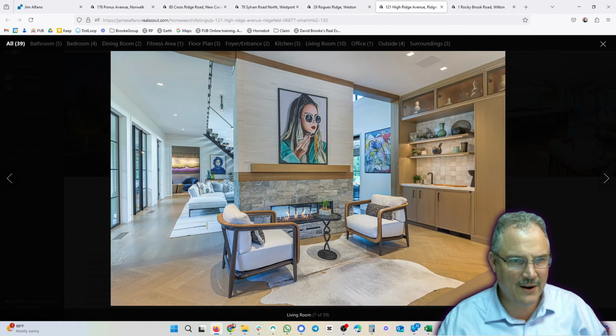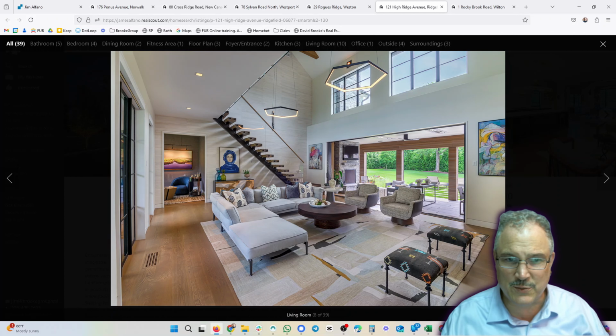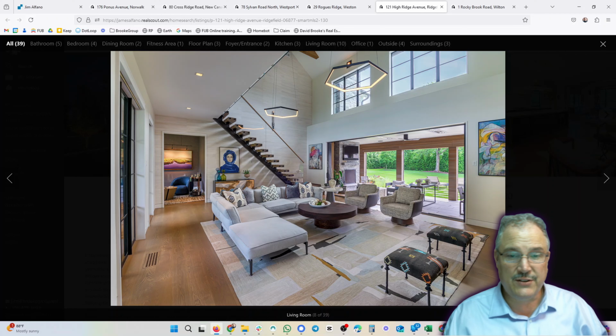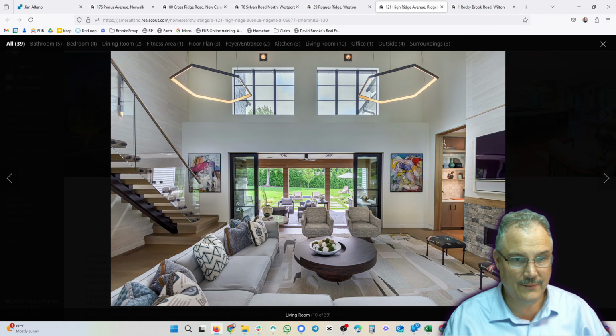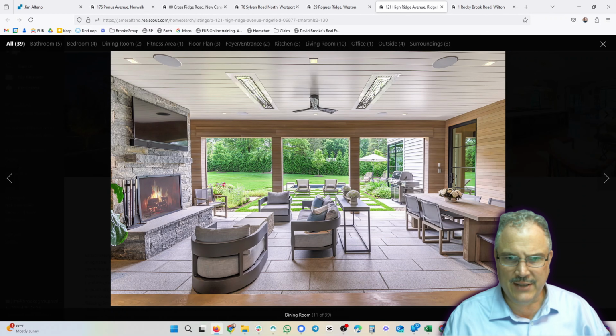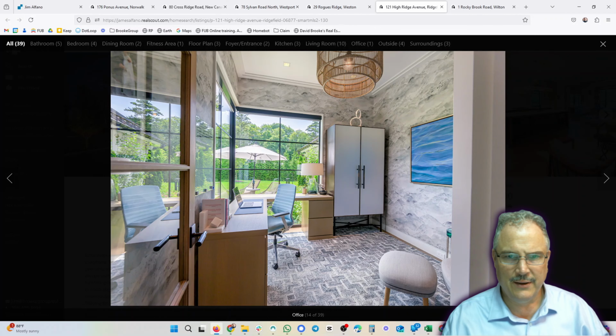Great sitting room with the fireplace and those lights overhead. It's just a great experience. And the way this living room flows to the outside is outstanding. Simply outstanding. And this middle room where you're kind of outside but yet still inside. Yeah, they're very, very smart, very well done.